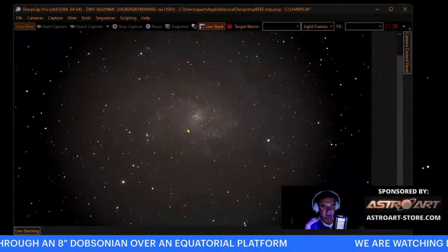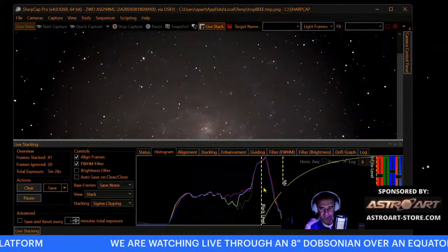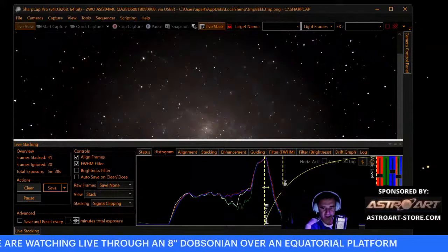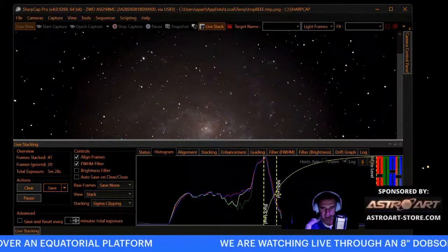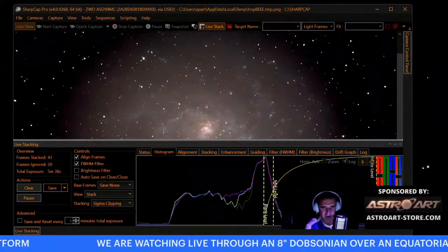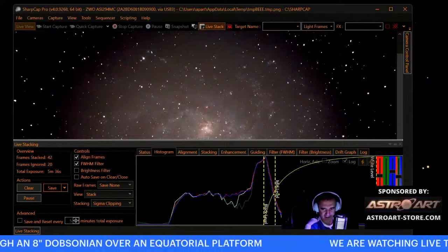Now we zoom a bit to watch the galaxy better. We adjust the histogram. And we start watching the clusters in the galaxy.